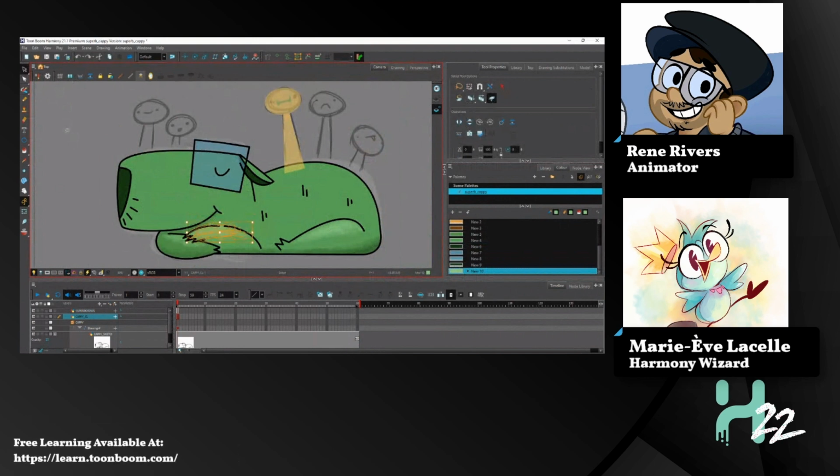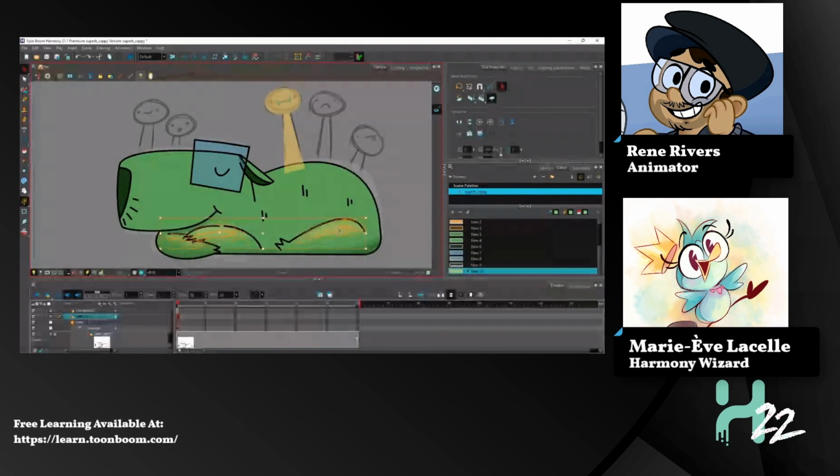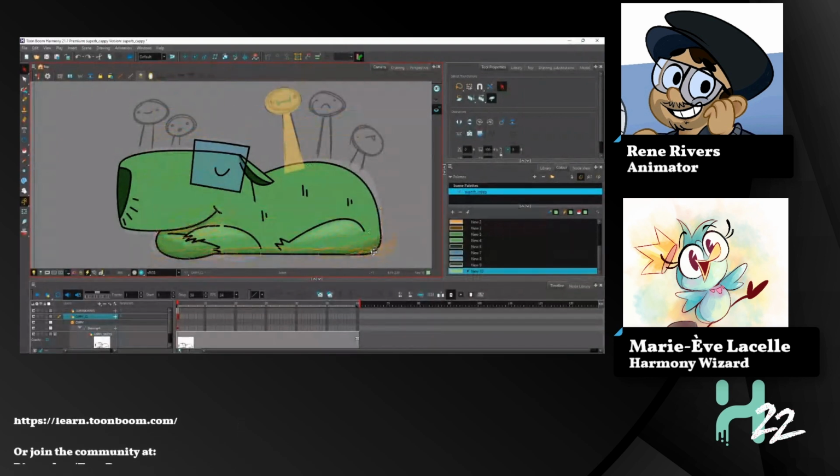Normally, when it comes to this, I go to the select by color tool, and this selects everything from that color, which is really useful. And the other one over here is really useful if you want to change certain colors in the palette.